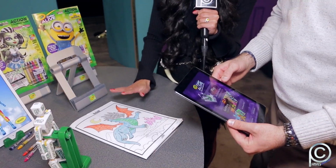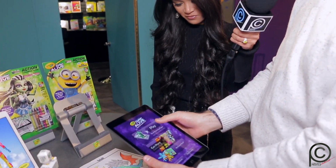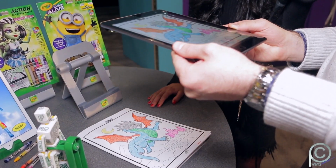So we're starting with the action coloring pages. Correct, yeah, so we'll jump right into the action coloring pages. So I mentioned the kids will color the page and then the real magic happens with the Color Alive app. So if we click on play and hover over the page that the kids have colored, we'll then be able to bring our coloring to life.